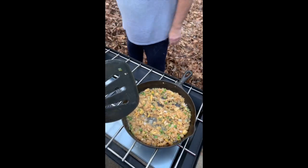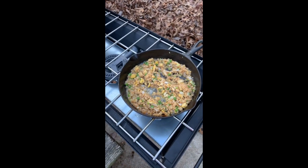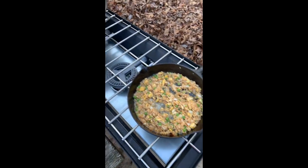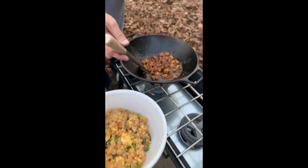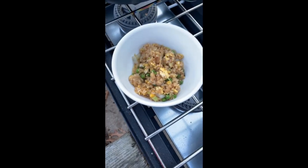All right, we're turning the flame off on the fried rice. That looks fantastic. Bowl for you, sir. Thank you, man. Put some fried rice in that. Absolutely. Got two of those. So we got a couple bowls here. Want me to do it? I'll do it.